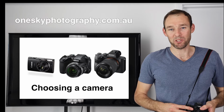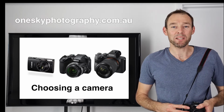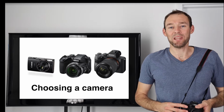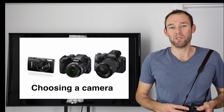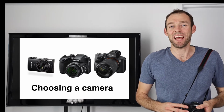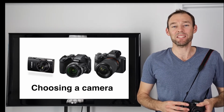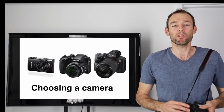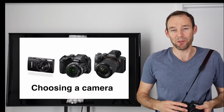Today we're talking about choosing a camera. A lot of people ask me, what's the best camera? And that's a hard question to answer. There's so many cameras available and there are pros and cons of each. Some are small and super portable, but often they're fidgety and hard to access buttons. Others have heaps of features, but sometimes this can overcomplicate things. So choosing a camera is a very personal choice.